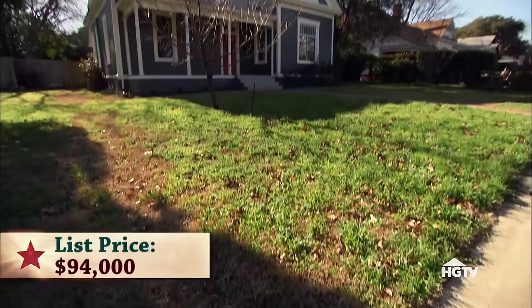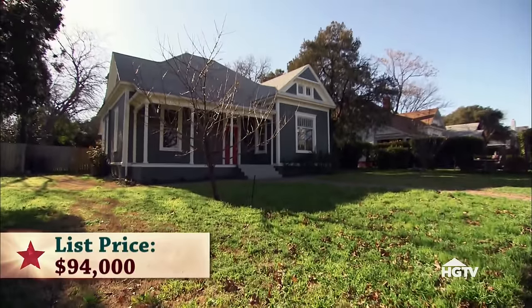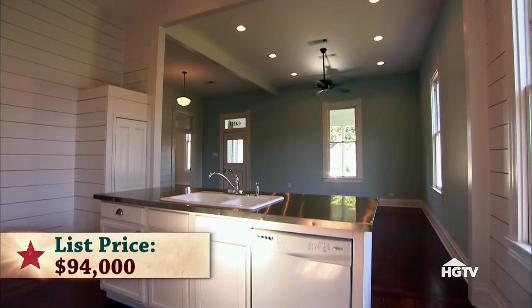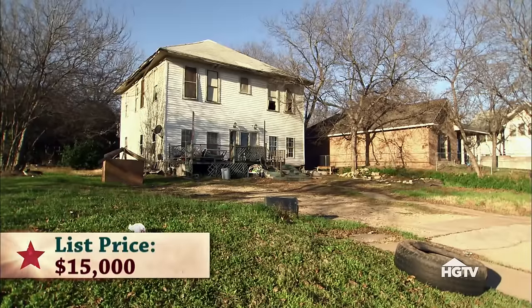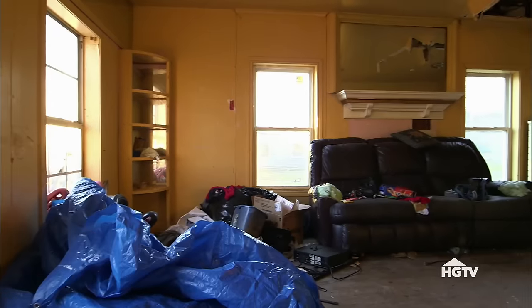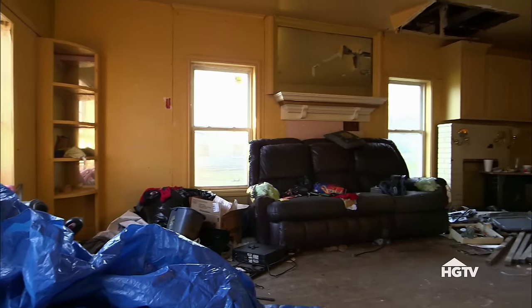So Chip and Joe showed us three great houses. The first one was move-in ready. It was really cute, but it was only a couple hundred square feet bigger than what we've got now. The second house is the pit. The pit. I mean, it's really bad. Really bad. But it's close to our shop. It's a blank canvas. Huge risk.